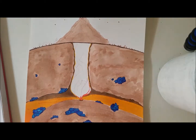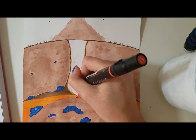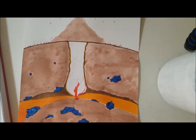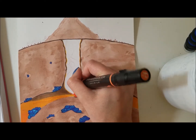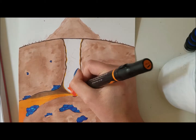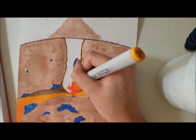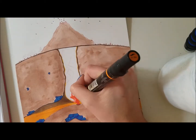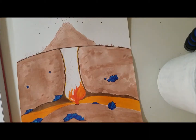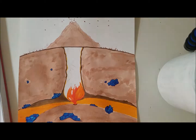But that is really about it. I had a lot of fun doing this, and I know magma doesn't look like actual fire or anything like that, but let me do what I want to do. I will let this play for a little bit more, and then I'll come back maybe towards the end of this with final thoughts. So thanks.